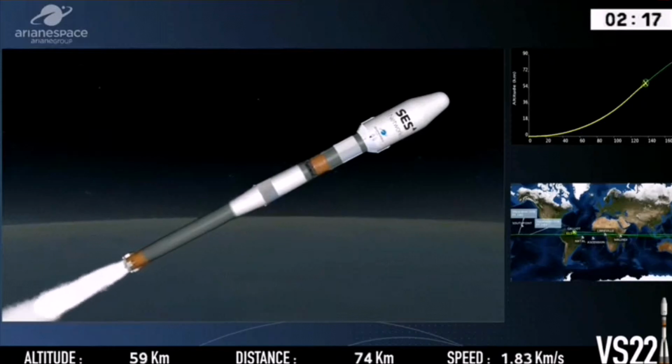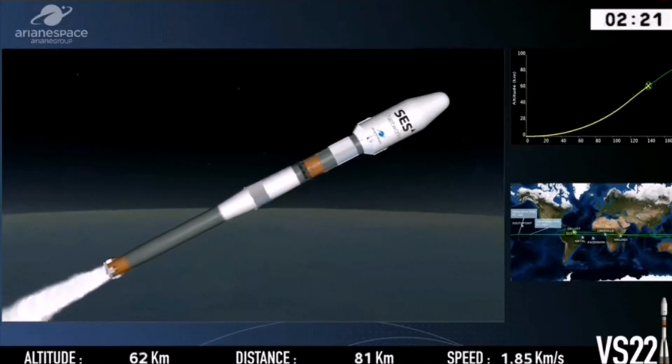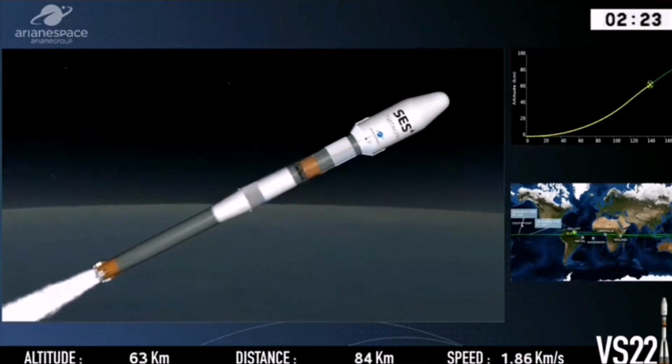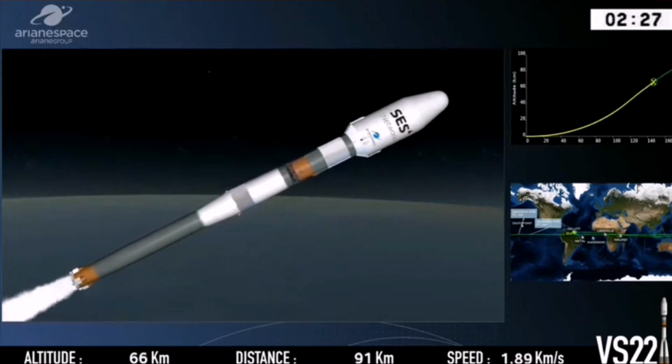And I can hear the sound of the Soyuz here now over the Mission Control Center, which is about 20 kilometers from the pad. It takes a while for the sound to get to us.